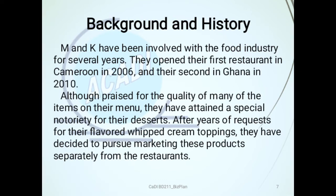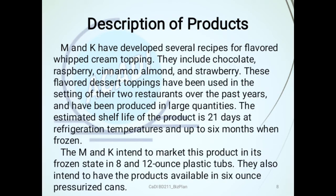projections, income statements, cash flow analysis, balance sheet, financial ratios, contingency plans. Background and history. M&K have been involved with the food industry for several years. They opened their first restaurant, as all of us saw.